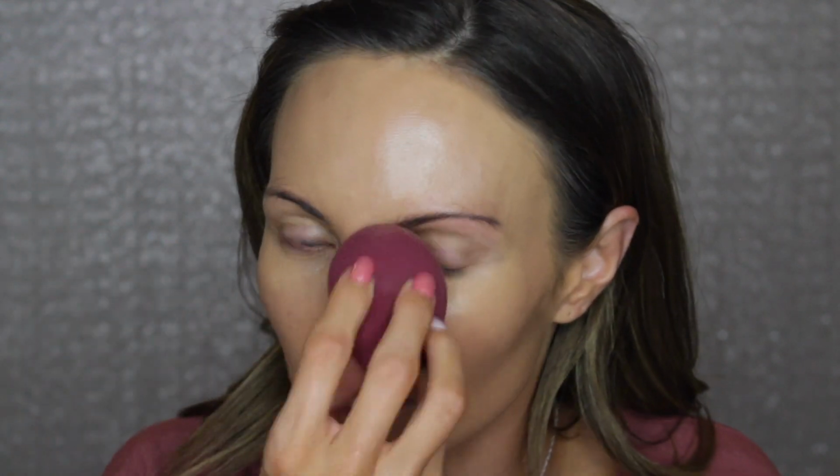Better coverage with the sponge automatically. Don't get me wrong, I have more texture on this side than I do this side, but I feel like even on my forehead, it feels like you get instant coverage with a sponge, more so than you do with a brush.